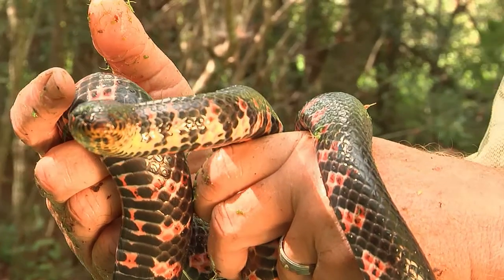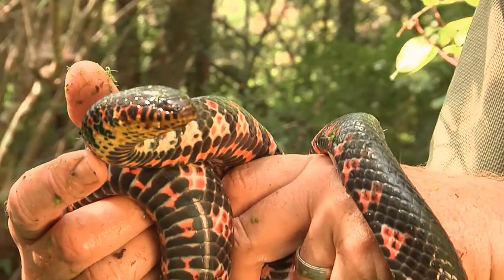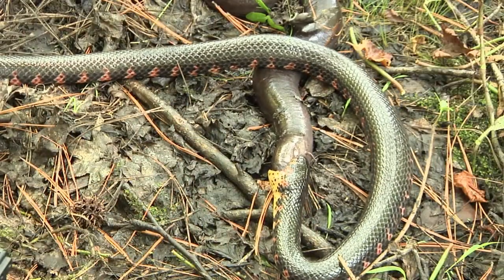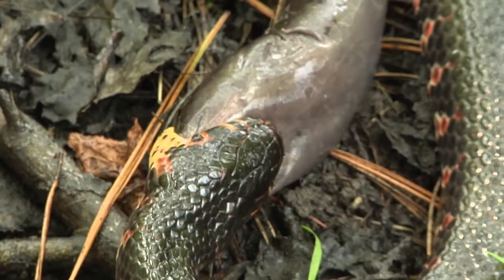Now, mud snakes eat almost exclusively amphiumas. When they're younger, they'll eat smaller salamanders. But when they reach adult size, like this big female, and I'm sure this is a female by size, females get bigger than males do, they eat amphiumas. And, you know, they're obviously very muscular snakes because that is a big, strong salamander.